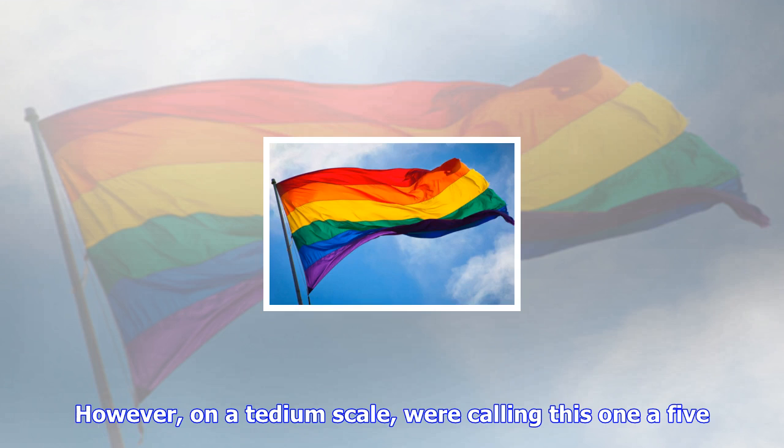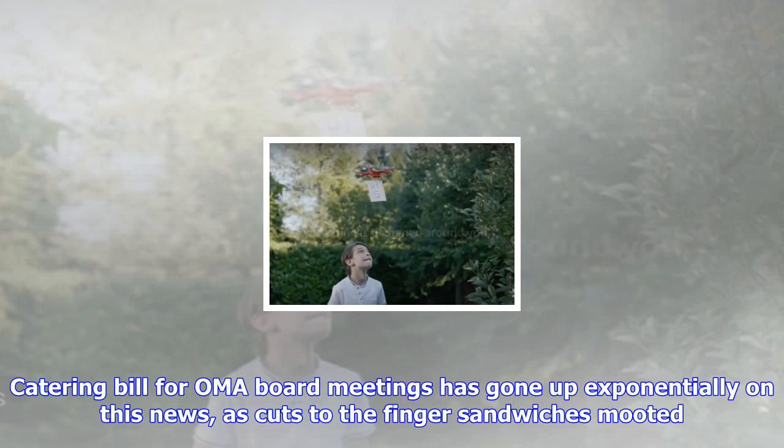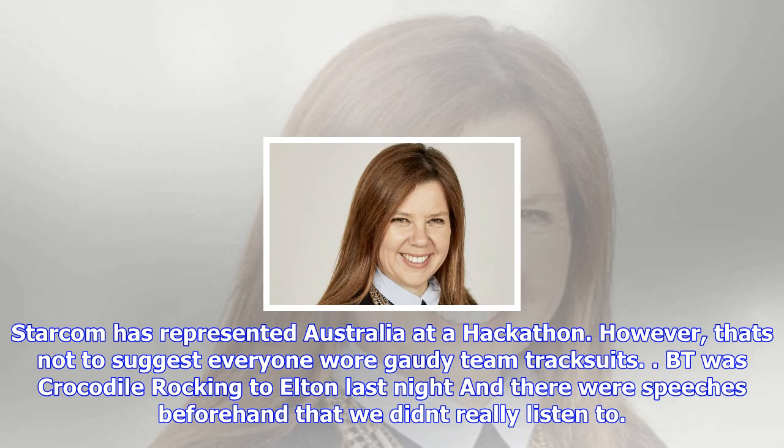Even we admit at fraud speculation stories can be tedious. However, on a tedium scale, we're calling this one a 5. We may have illustrated this story with the Cookie Monster, but it's not silly or juvenile like a lot of crap we post. Catering bill for OMA board meetings has gone up exponentially on this news, as cuts to the finger sandwiches mooted. Starcom has represented Australia at a hackathon.